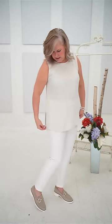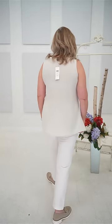So this is the silk tank. It's vented. This one's not a high-low. It's a very classic boat neck, one of our favorites. Again, I have this in 5 colors. You can tuck it in because it's so fine if you want. And it goes to white and it goes to bone. And it also goes to black.